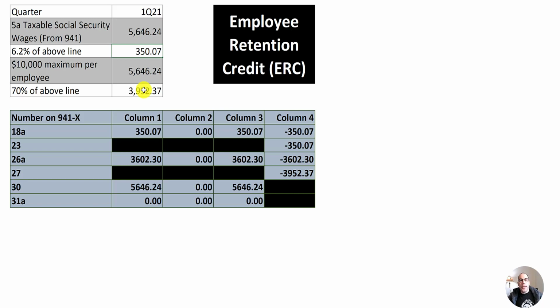He had 4 employees, but he couldn't have paid any of them over $10,000 because his total wages paid was $5,646.24. So I'm going to take that $5,646.24 and multiply it by 70%. You multiply it by 70% only in 2021. In 2020, it's by 50%. We'll talk more about that later. So 70% of $5,646.24 is $3,952.37. If you have a restaurant with tips, or if you pay medical insurance, it's going to be different. But this is more for plain vanilla business, like 90% of the businesses out there.